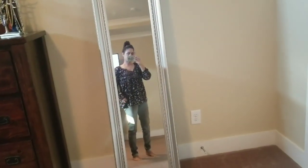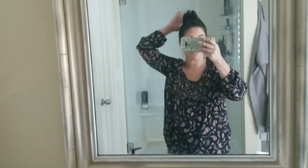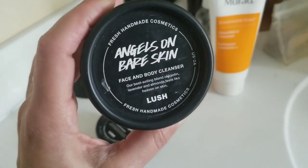It's a little cool outside, and this is nice and loose because I do run hot since I am in perimenopause. And then now I got to wash my face. I got my hair up. This is my go-to do. And I tend to use these products all the time.